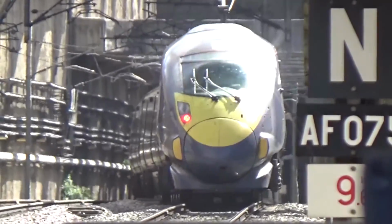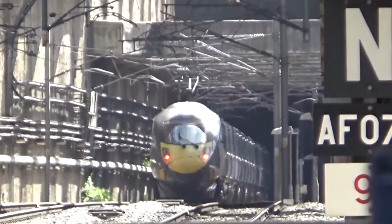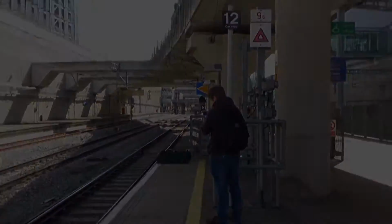Please keep your personal belongings with you at all times when on the station. For your safety and security, CCTV is in constant use. If you see something that doesn't look right, please speak to staff.